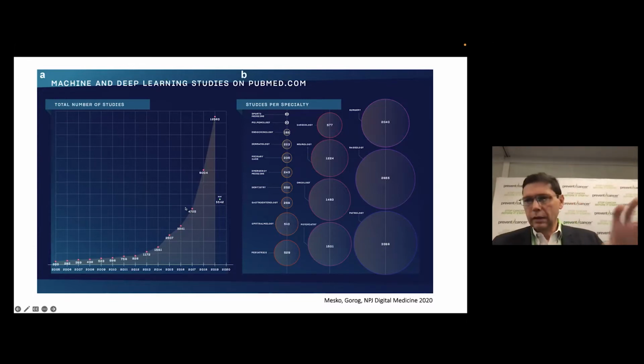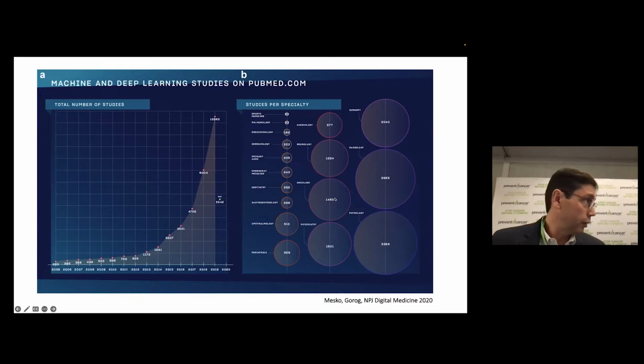So I was leading GE's AI way before this graph, back in actually 2000 to 2005. Oh wait, before we do that, notice that radiology is the second biggest bubble on here, and then oncology is the fifth largest bubble. So no surprise to us, right, that AI is coming and is getting lots and lots of attention.